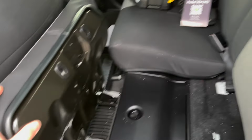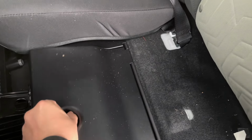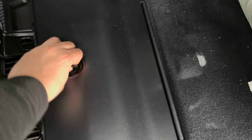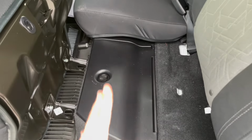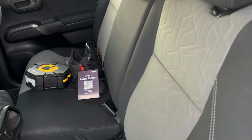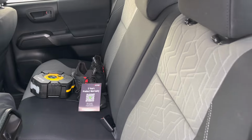But anyway, under the rear seats, you get this little compartment, and I have some emergency supplies in there. You can also fit other types of things. You can just use your imagination what could go in there. And also the rear seats come down and you have some storage compartments back there. So pretty decent amount of storage for a small truck.